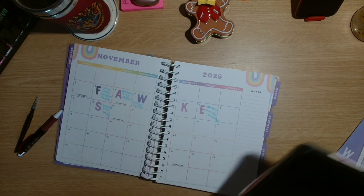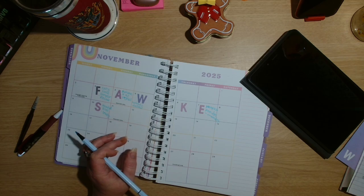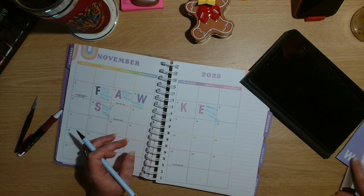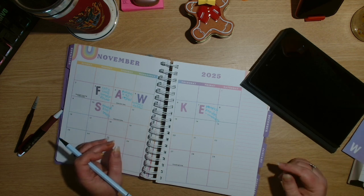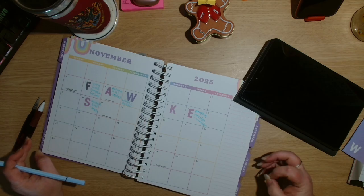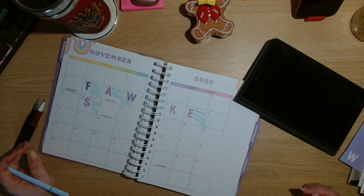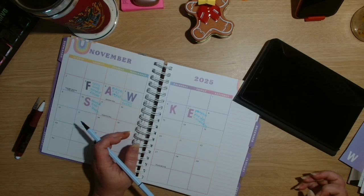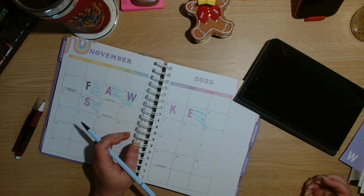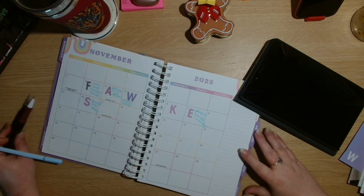So we need to find something for the K. I don't know what I did with it. I did write a list of other things to link with letters that aren't always obvious, like the vowels, and the K and the Q. And I don't know what I did with that list. So K, we need to find something for the K. There's nothing in the list title wise. K, I don't know.